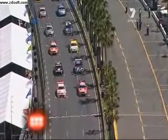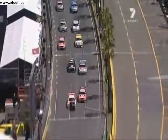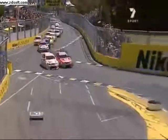Whincup against Tander on the front row. Winterbottom and Kelly on row 2. Tander looks pretty good here. He will take the advantage. He has to go over to the left-hand side of the circuit to make sure that Whincup can't get him. Down to turn 1 already.